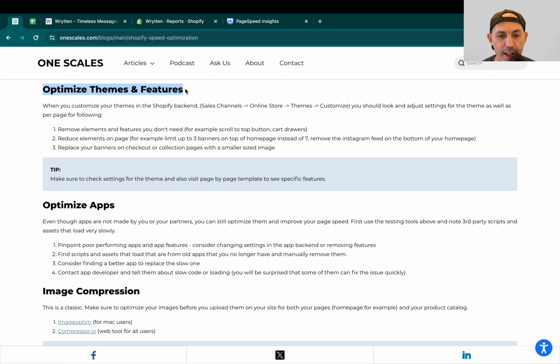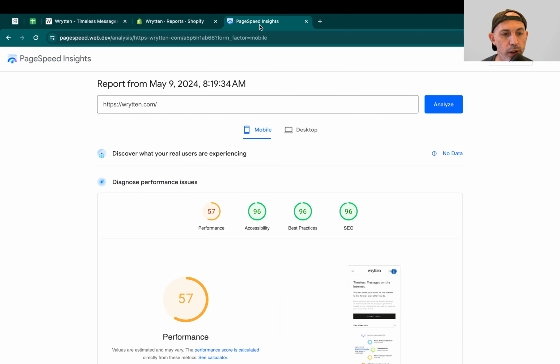In general, the less things you have, the faster it'll load, and each page has its own elements and own sections and own scripts and things like that. So what you can do is you can remove elements, hide elements, and you can basically replace things, make things smaller. So again, I'm going to look at all the reports I had based on all of my templates, homepage, collection, product. I'm going to go one by one.